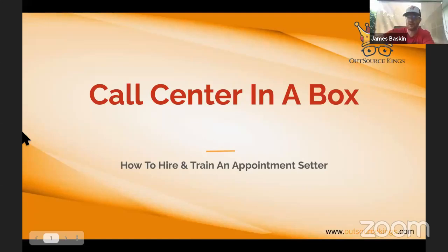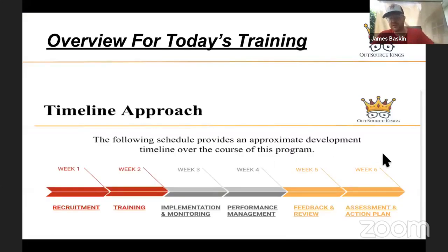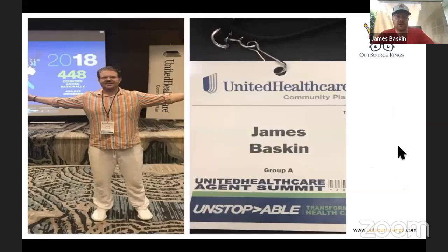Awesome. Okay, cool. So we are going to talk about Go High Level and building a call center inside of Go High Level. Stick around if you're looking to build a call center or appointment setting team in Go High Level. Before we can do that, I want to touch on the basics from the very start. As I just mentioned, we're going to go through this process. So who am I and why am I here? How did I get started?